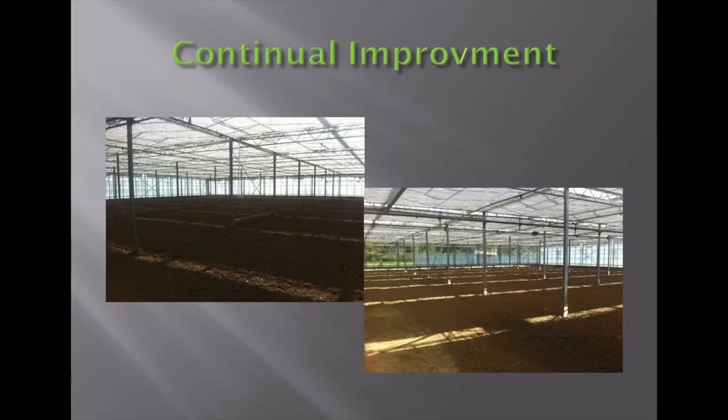Continual improvement, that's what the slide was meant to go in before this. This is an acre of glass down in Siddlesham that is now ready for planting. You can see its thermal screens, shade screens. It's just been sterilized, but just simple, basic things. We wanted to plant mother stock into it, so we had it tested. It came up positive for verticillium, so we sterilized it. Okay, so we're going into a sterilized environment.